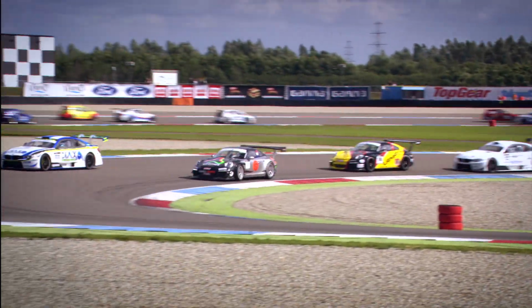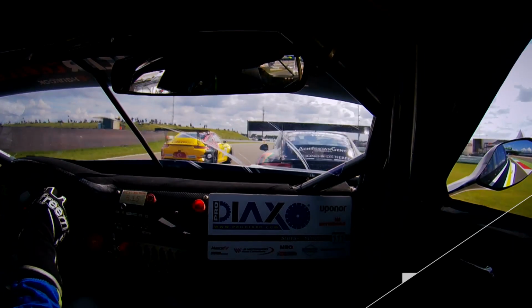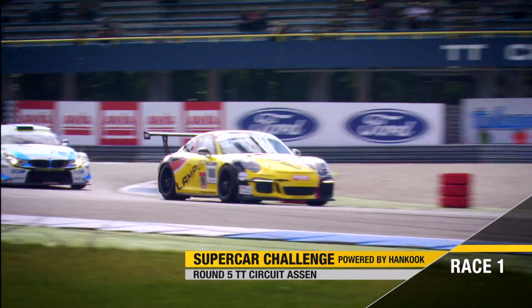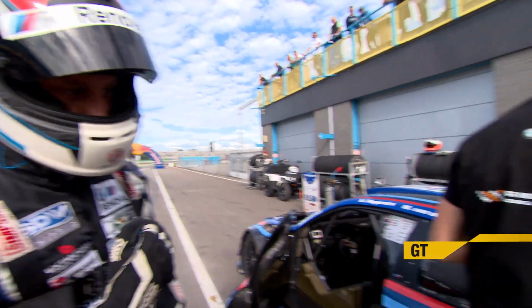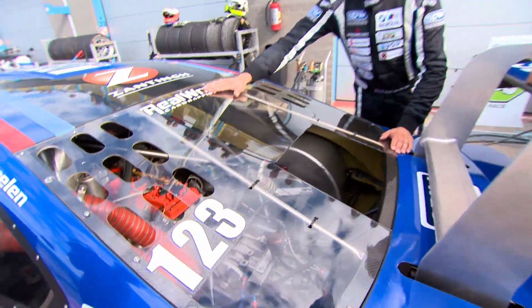Welcome back to the Supercar Challenge Round 5 at the TT Circuit of Assen in the Netherlands. In the GC class, rookie Willem Meyer has taken the lead with the white BMW M4 silhouette. Mark van der Aar has fought his way from 33rd to 3rd in the first stint, but after pit stops, Koen Boekarts returns. They are out of the race.